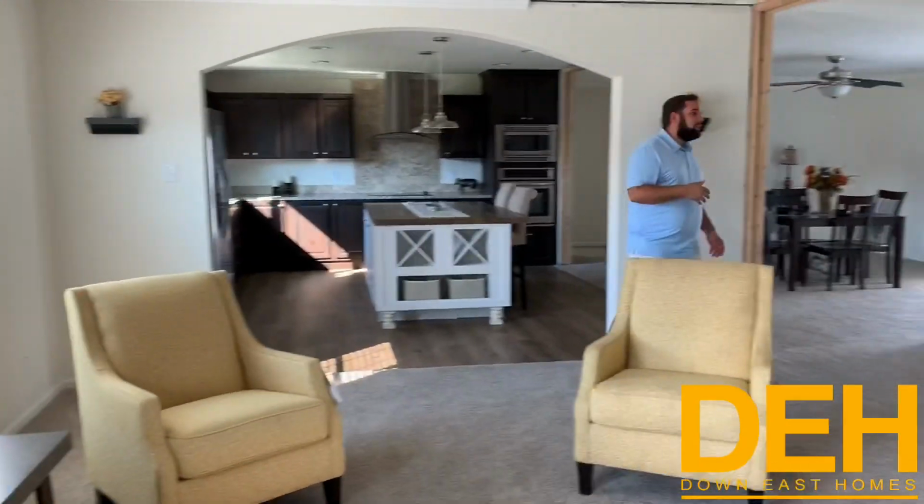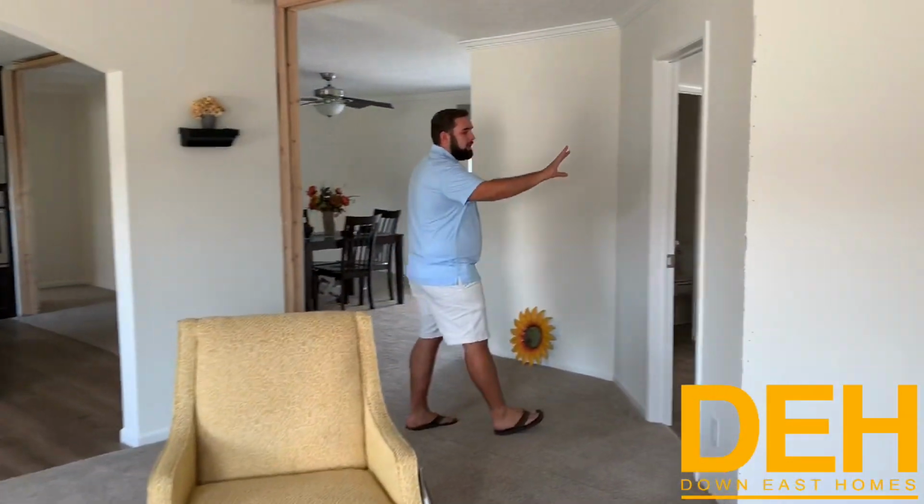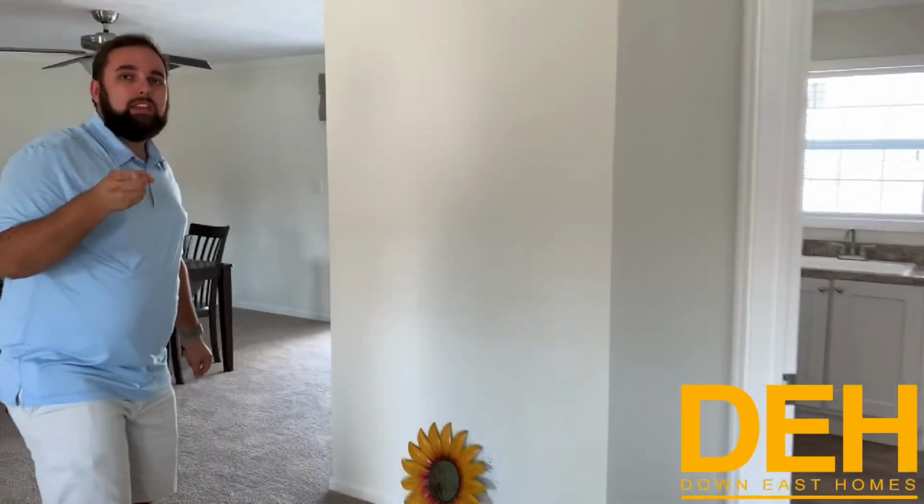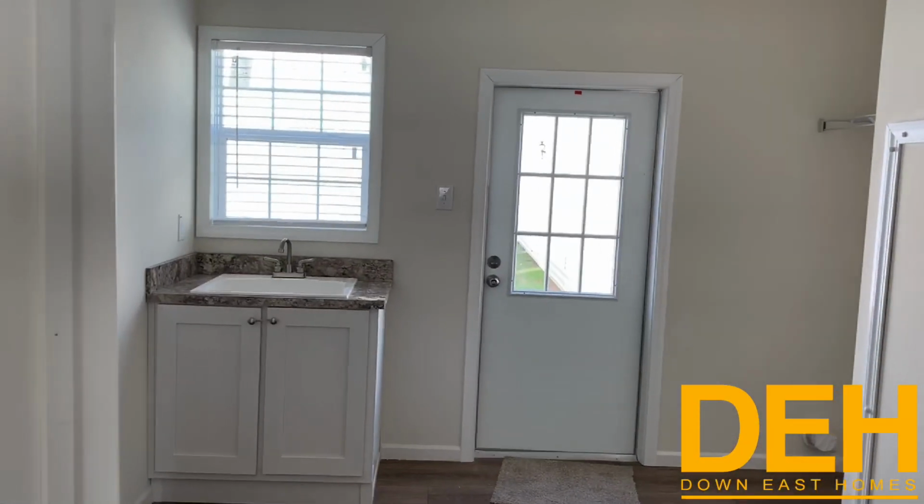But if you come on over here, we can walk past. We do have a huge utility room with a half bath in this house, which is one of our few houses that has the half bath, and that is a very special feature in this home.